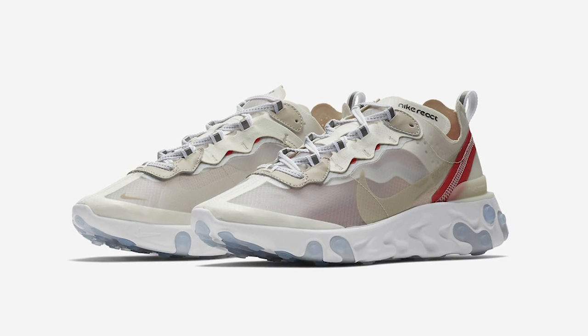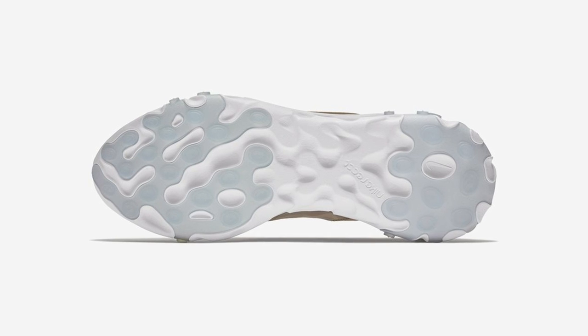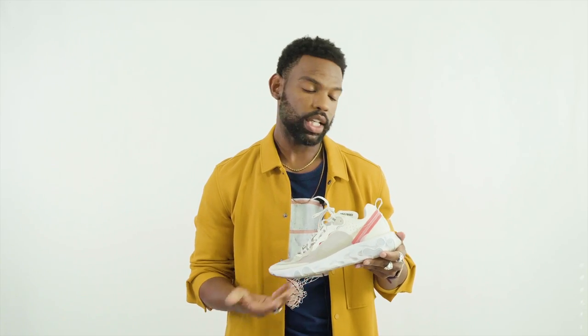Some of the finer points about the shoe are the translucent paneling and also the React technology that you can see on the midsole and on the outsole. This is the first big hit for React technology. This shoe was predated by the Epic React, which is a distance runner, but this is the first lifestyle hit for React technology. And as you know, next year, React technology will transcend into basketball, into other categories, but this will be held as the first big React shoe, and we can't wait to see where this technology goes next.